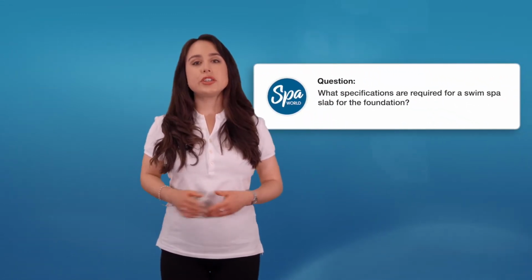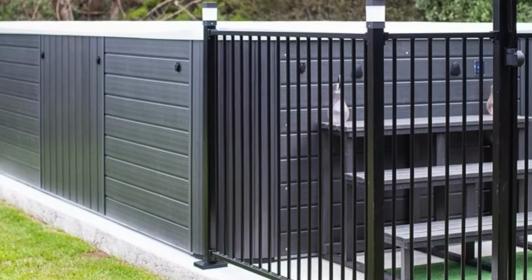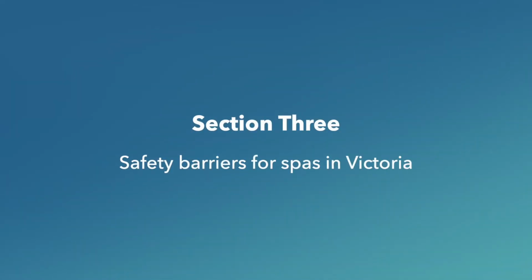What specifications are required for a spa slab for the foundation? Spa World can provide generic concrete slab designs for both swim spas and portable spas that are suitable for most soil types. Please email compliance@spaworld.com.au. Section 3. Safety barriers for spas in Victoria.